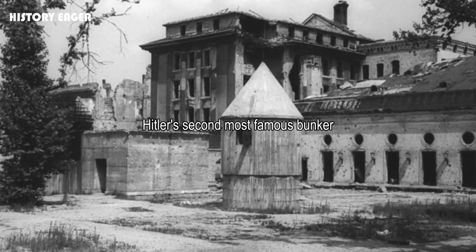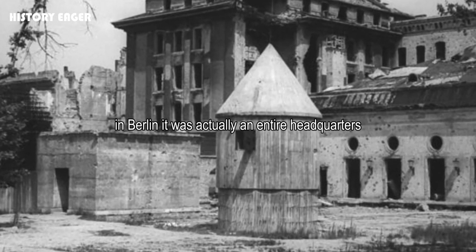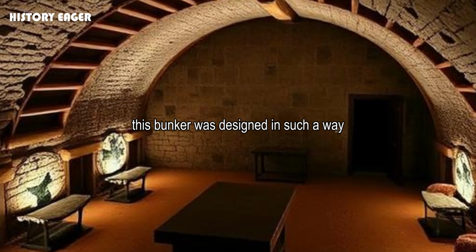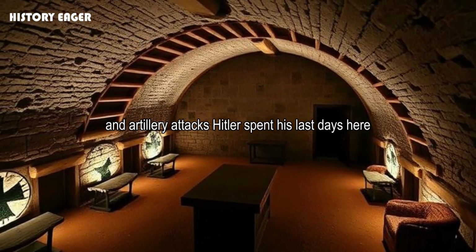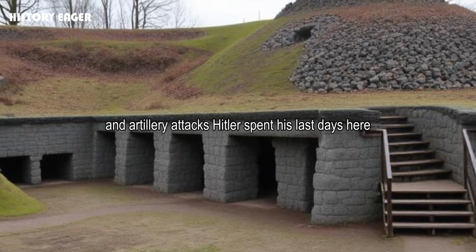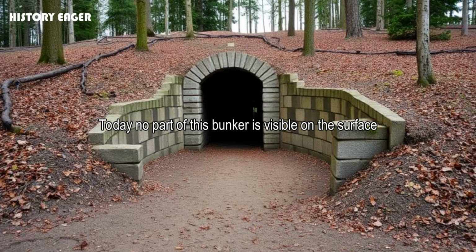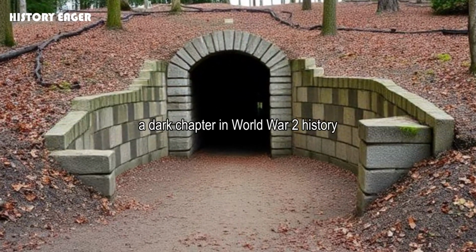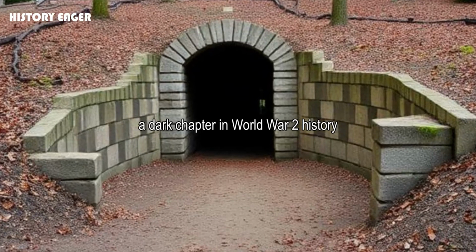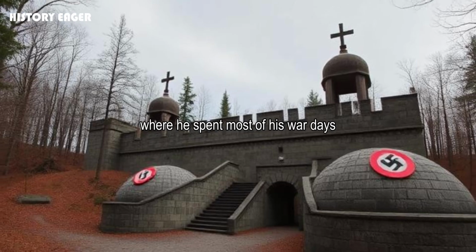Hitler's second most famous bunker was the Führer bunker in Berlin, which was not just a simple bunker. It was actually an entire headquarters. This bunker was designed in such a way that it remained safe from Allied bombings and artillery attacks. Hitler spent his last days here and ended his life on April 30, 1945. Today, no part of this bunker is visible on the surface, but this place remains a dark chapter in World War II history. Now, let's talk about Hitler's bunker, where he spent most of his war days.